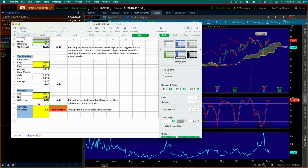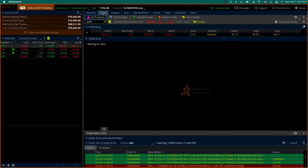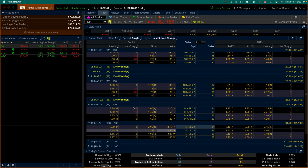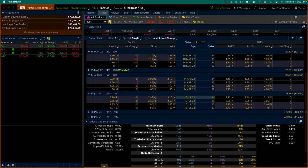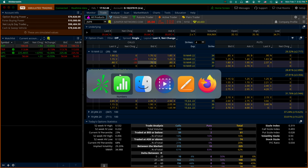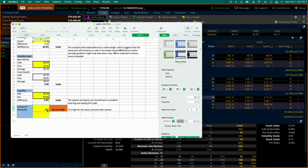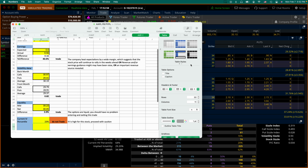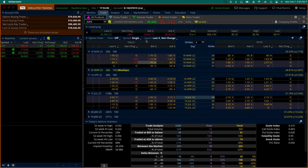Okay, let's look at the current IV percentile. Let's do that under the trade tab, GNPR, scroll down, and 23 percentile. That's not too bad. That's actually quite acceptable. Normally 15 is my limit. But assuming that the other two items are okay, we would trade this. Liquidity and IV percentile, and the volatility skew rather.